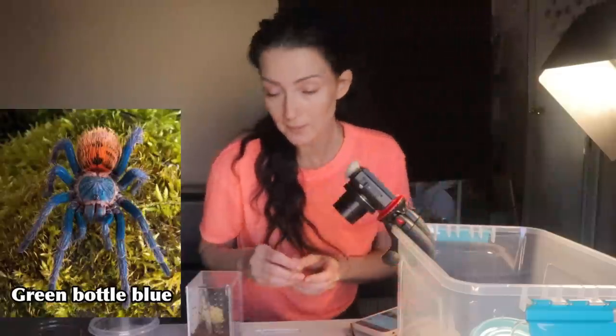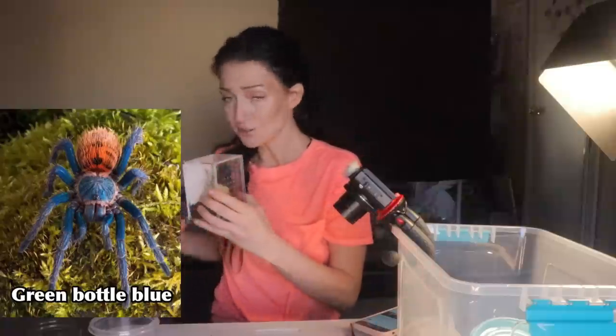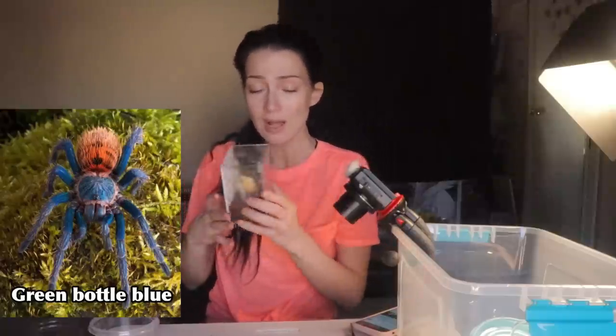So these are arboreal. What that means is they like to climb up into trees and stuff like that. So for arboreal tarantulas, you gotta get them something tall, not wide. Now this is actually supposed to be like this. So this is a wide one. This is for terrestrial tarantulas, ones that like to just stay on the ground or burrow.